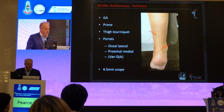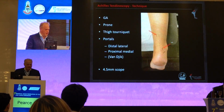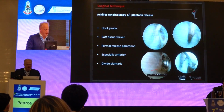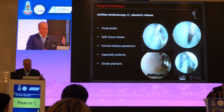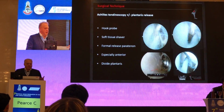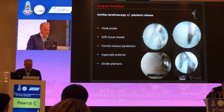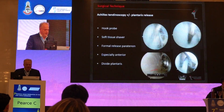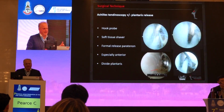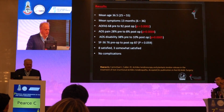So then the other alternative is the tendoscopic debridement. Again, using the portals of Van Dijk. You can put your probe inside, and we use a soft tissue shaver to release the paratenon off the anterior part of the tendon, which supposedly prevents the ingress of the neovascularization and the new nerves. And then we also divide plantaris and actually take a section of plantaris out, because again, the main pathology seems to be around where the plantaris rubs against the Achilles.